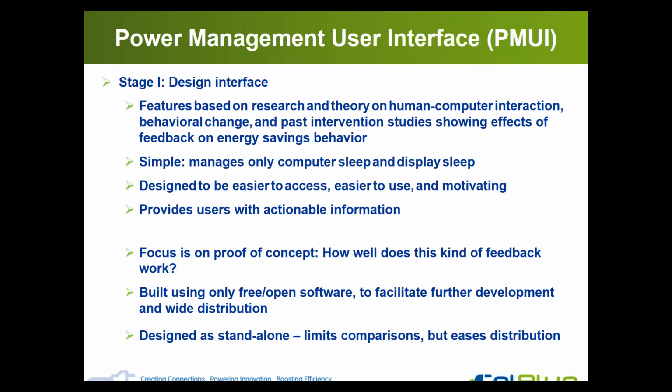We're only managing computer sleep and display sleep. We're not messing with things like hybrid sleep or hibernation or anything complicated like that. The whole idea is that it should be very easy to access, easy to use, easy to understand, and very motivating. We found, for instance, that people were pretty confused by some aspects of the standard Windows or Mac settings. They would look at their settings and see that it said balanced, but then on the next page, even though it's balanced, somebody has actually set the settings to never. That seemed to confuse people a lot. So in general, what we're trying to do here is provide people with actionable information. What is the problem and what can you do about it?